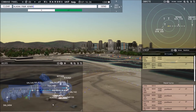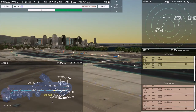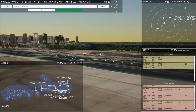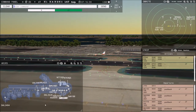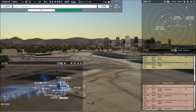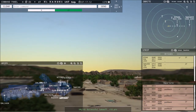Alaska 499, runway 27, taxi via Delta. Tower, Southwest 2459 with you, runway 27. Runway 27, taxi via Delta, Alaska 499. Runway 27, taxi via Delta, Delta 2628. American 423, runway 27, taxi via Delta. Runway 27, taxi via Delta, Southwest 2876. 772 Quebec Sierra, continue taxi. Runway 27, taxi via Delta, American 423. Frontier flight 718, contact departure, good morning.